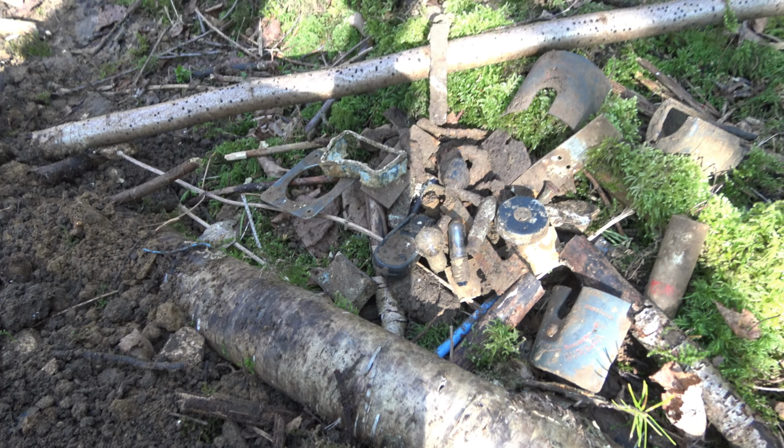Oliver just came towards me, and he just found this. Look at what a beauty. What a beauty. 216606, and it's in one piece. Beauty, beauty. Nice.